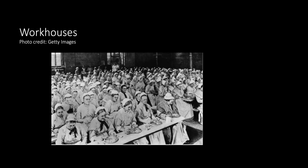So as the century progressed, many people and various agencies became increasingly concerned about the scale of poverty in society. But one of the challenges of dealing with it were contemporary attitudes. So many people still regarded the poor as weak and lazy. They were seen to have wasted their money on drink and on gambling.